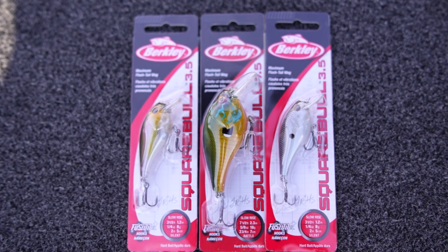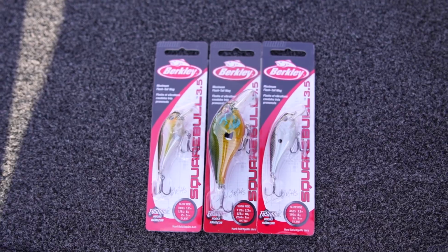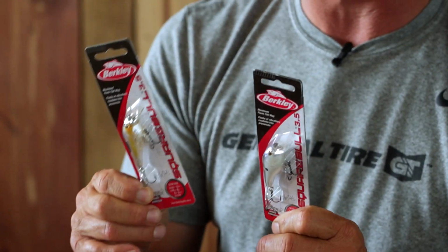It's a smaller size. In the Berkley version, it's a 3.5. In some other brands, I think it's a 0.5 or maybe a 1.0. I don't really know, but my Berkley version is a 3.5, and it's a lot smaller. So at this time of the year, in the fall, you'll get some really small shad, and it just seems like those bass get keyed in on a certain size, and that's when that smaller crankbait will come into play.